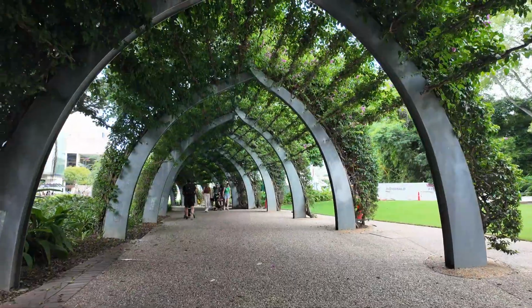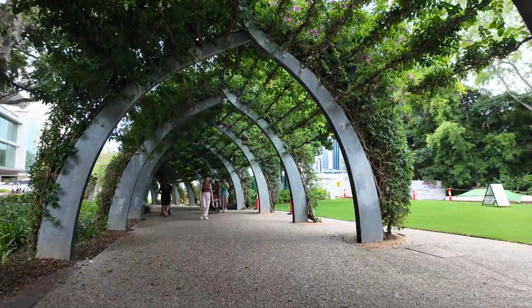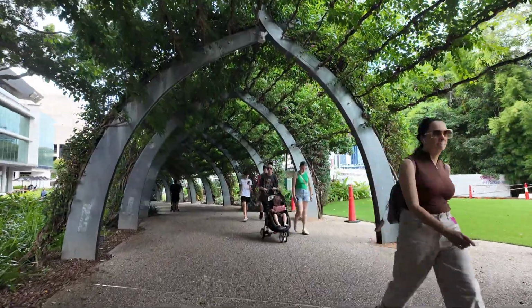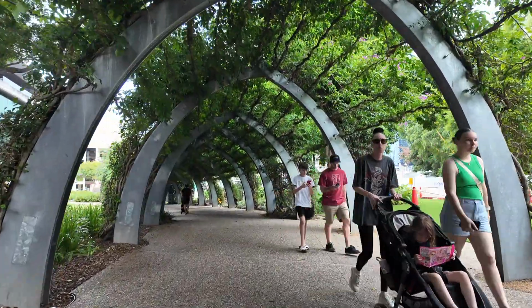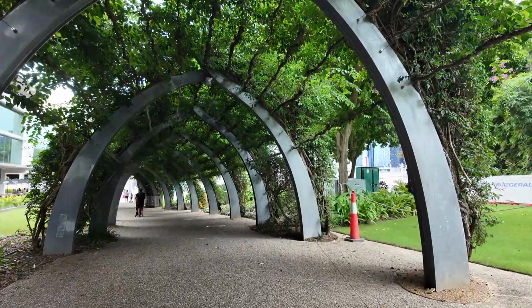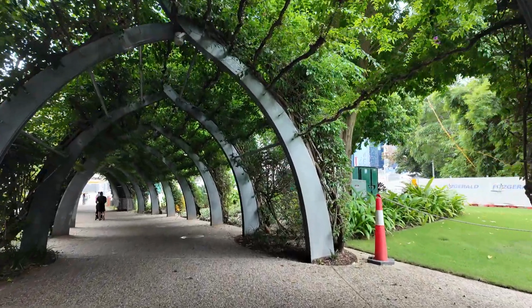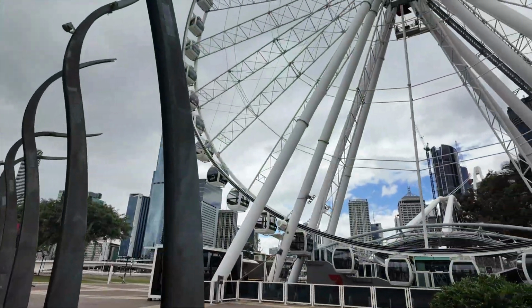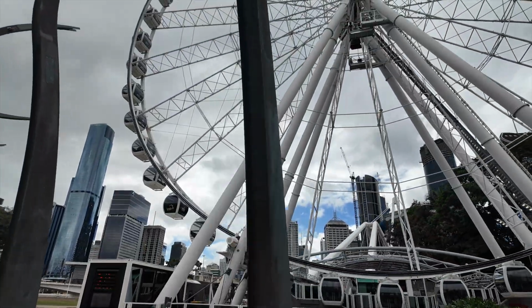And if you want to get out of the Brisbane sunshine, then you can come under here and be nicely shaded. But today's a beautiful day. It's a little bit on the humid side, but the sun is not shining today in Queensland. Here we go. The wheel of Brisbane.